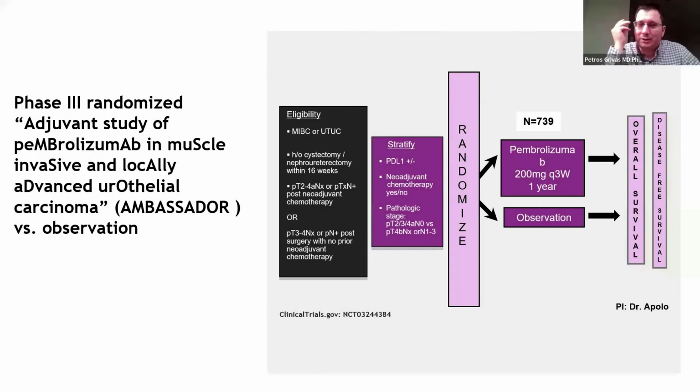The third trial that looks at immunotherapy purely in the post-operative setting is called Ambassador. This is led by Dr. Apollo at the NCI, and other colleagues are working on it. We had this trial open at our institution. We accrued many patients. This trial is close to accrual. About 700 patients were accrued.